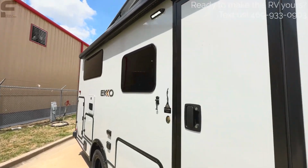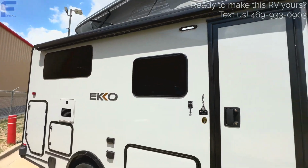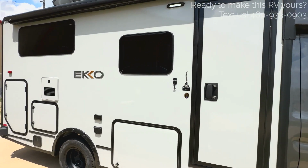Now there's a lot of really cool things that I like on this motorhome. The first one is you have dual pane windows on here, but they look really clean. They are darkly tinted, so right now with it being daytime, I can see the faucet for the sink, and that is it. That is all I can see through that window. So really impressed by that.